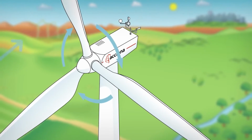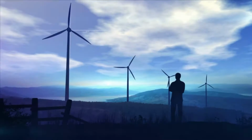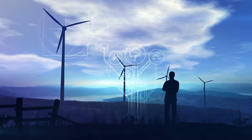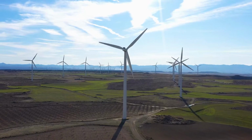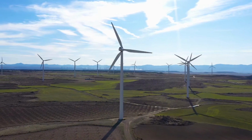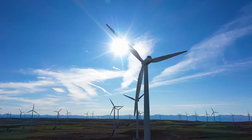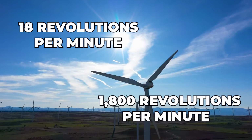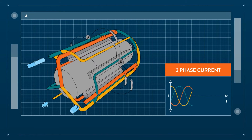A pocket of low-pressure air arises on one side of the blade when the wind blows. The blade is then drawn toward the low-pressure air pocket, forcing the rotor to turn. This is referred to as lift. The force of lift is substantially greater than the force of the wind against the front side of the blade, which is known as drag. The rotor spins like a propeller due to the combination of lift and drag. A set of gears increases the spin of the rotor from around 18 revolutions per minute to 1800 revolutions per minute, allowing the turbine's generator to create alternating current, AC.